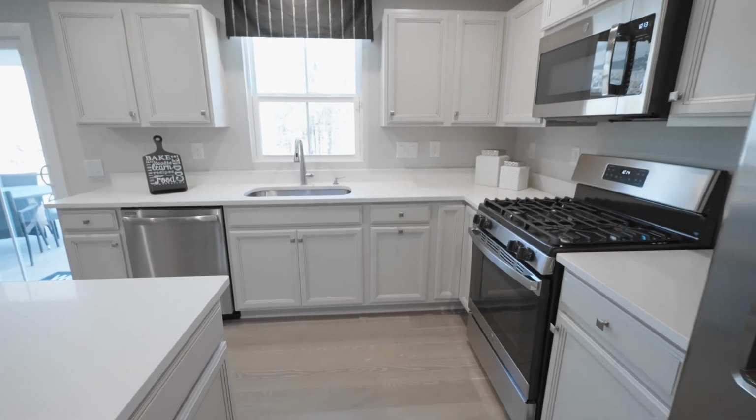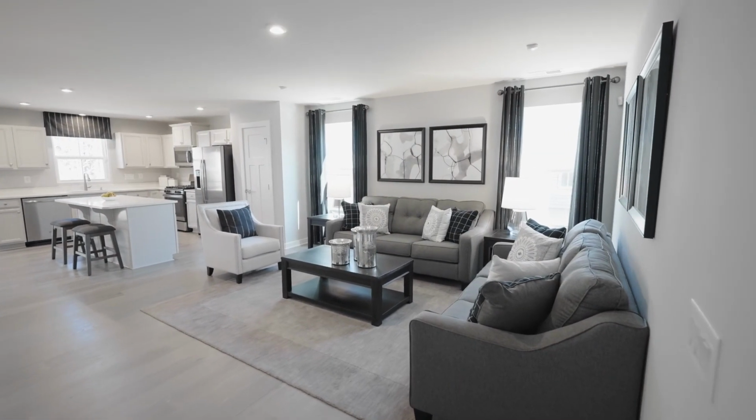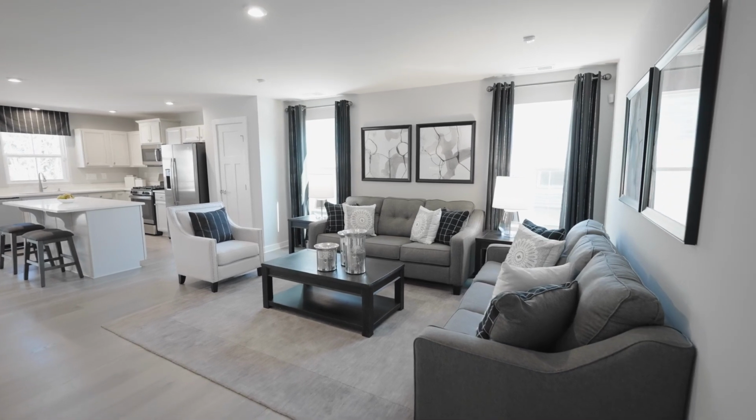Must-have number 2, updated finishes. These one-story homes have a 2-car attached garage with features like granite countertops, stainless steel appliances, and more. Inside, you'll be able to pick your favorite professionally designed finishes to match your style.